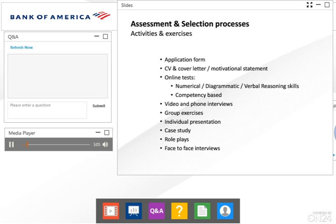So these are just a brief outline of what to expect during the initial assessment and selection process. The first being an application form, which I'm sure you're all familiar with, followed by a CV and covering letter and/or motivational statement. You then may come across numerous online tests, which could include numerical and verbal reasoning tests, even gamification testing. Often they are competency-based as well. You could also come across video and phone interviews, particularly in this virtual environment, various group exercises, an individual presentation, case studies, role plays, often enough, and also an element of face-to-face or one-to-one interviewing.